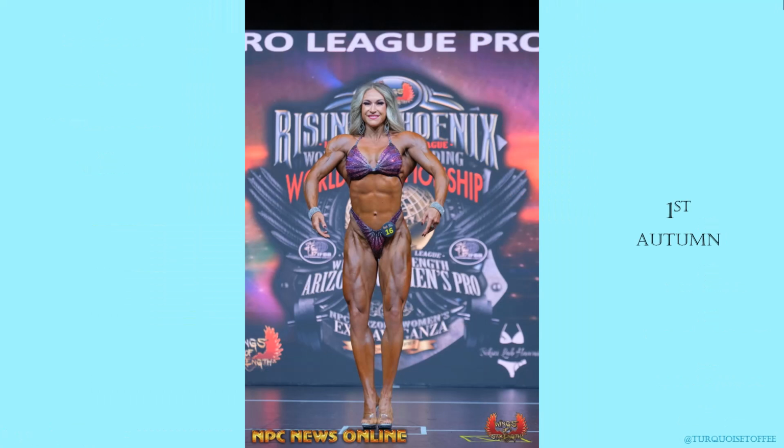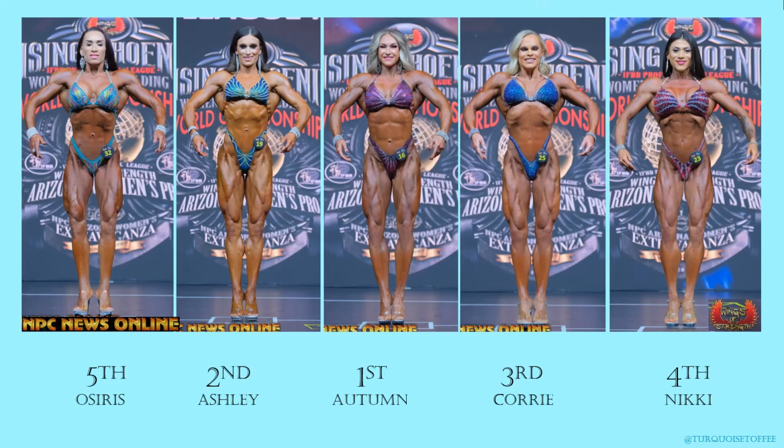Here's a little bit of a closer view. You can really just see how confident, how poised. She just looks really good, really showing off that X frame, and she's got wonderful balance. Now here's everybody side by side. Amazing V-tapers. I think everybody looks really spectacular.